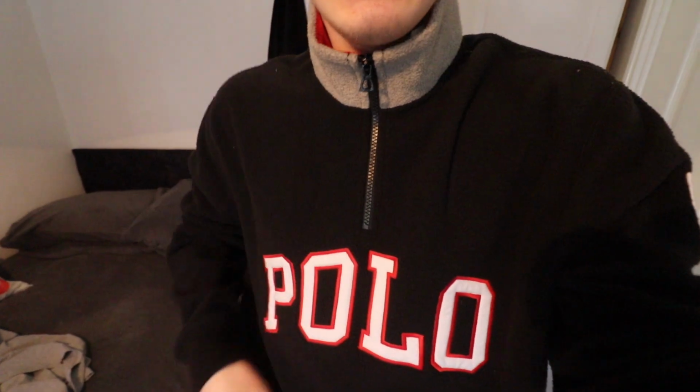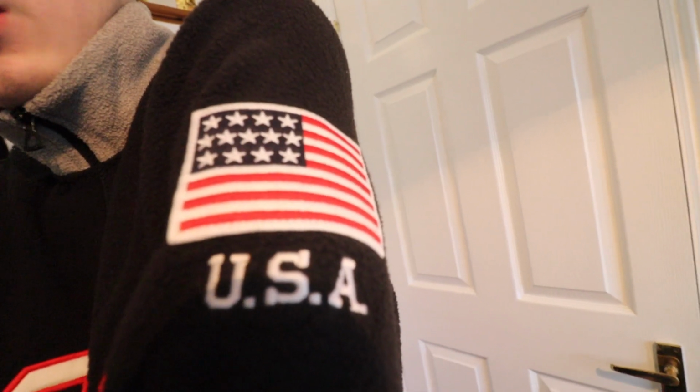The comfort is nice. Out of 10, I'd probably rate it a 9. I can't remember the last time I had one of these zippers halfway down here. Probably when I was like 5 or 6 on like a Liverpool training top. But yeah, this is really nice. Obviously, the embroidery of the USA logo as well there. The stitching is so nice. There's not a loose thread in sight.